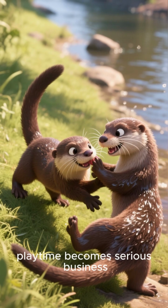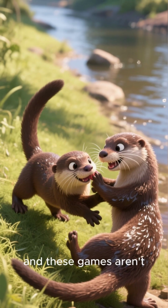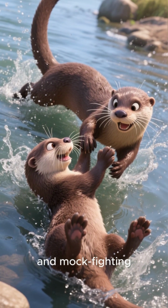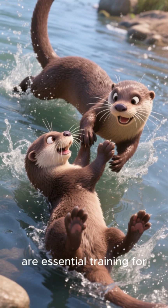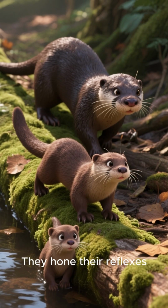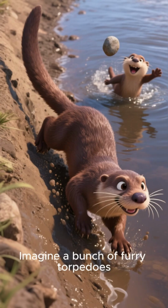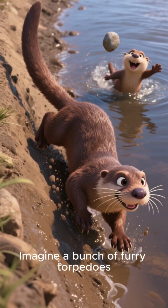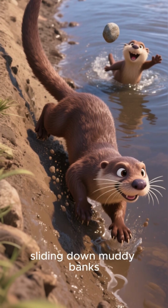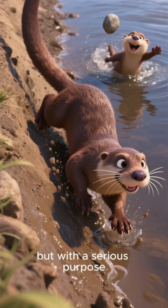As they grow, playtime becomes serious business. Otter pups are incredibly playful, but these games aren't just for fun. Chasing, wrestling, and mock fighting are essential training for hunting and survival. They hone their reflexes, build strength, and learn social cues within the family group. Imagine a bunch of furry torpedoes chasing each other through the water, sliding down muddy banks, or juggling pebbles. It's pure, unadulterated joy, but with a serious purpose.